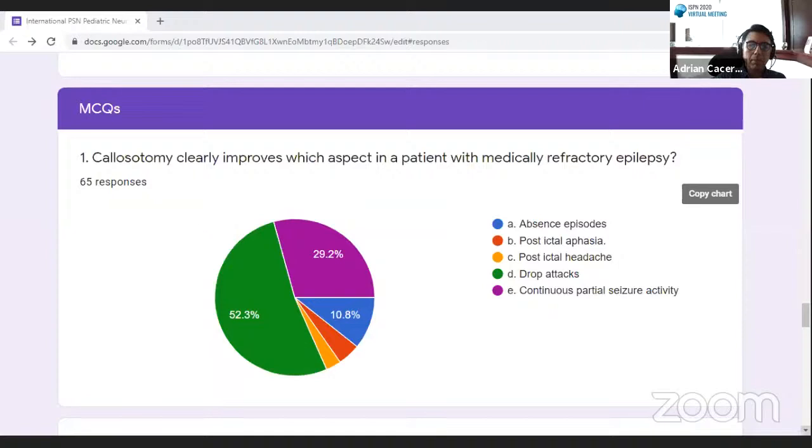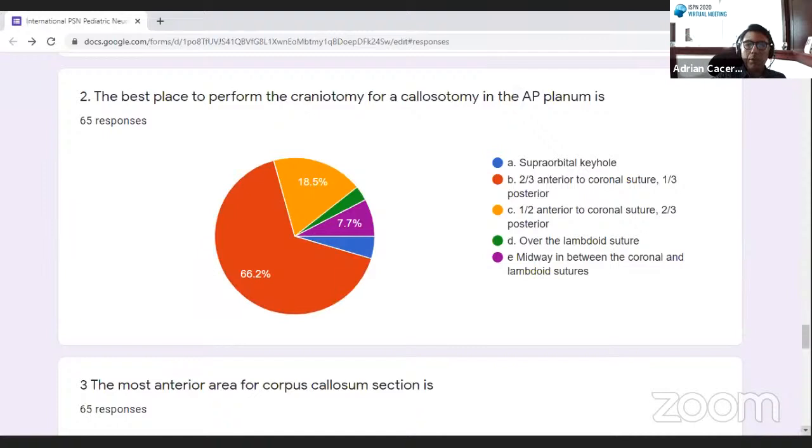The best place to perform the craniotomy for a callosotomy in the AP plane is? Two-thirds anterior to the coronal suture, one-third posterior, or half anterior, two-thirds posterior. So Sandy, do you want to comment on that?